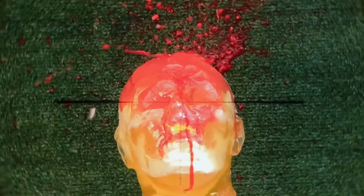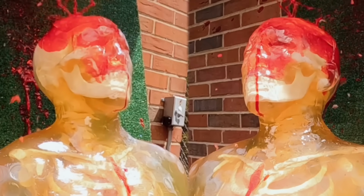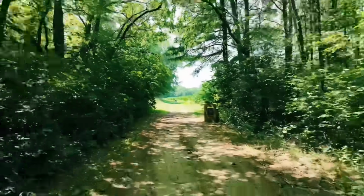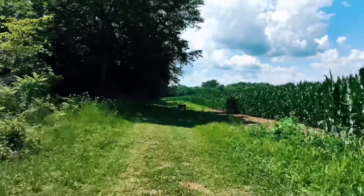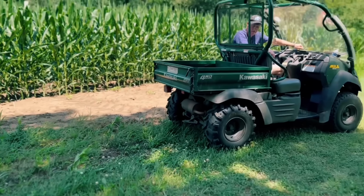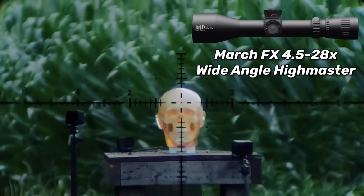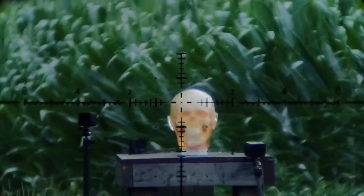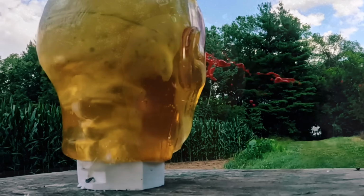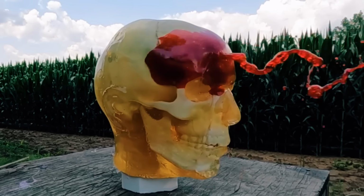There were also quite a few people asking about longer ranges. These were all done at 10 yards, so I don't think our safety experiment was quite over. So I procured a couple zombie heads and headed to the farm to see what would happen at 100 yards. So I got the camera crew all set up and a clear lane to throw a few downrange. Yeah, I think it's safe to say that that is a dead zombie.